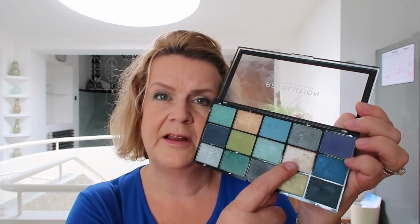I think I've got a mixture of these two on my eyelid, and then I've got this one here in my outer corner and underneath my eye. And again, I feel like blues and greens are very suited to my colouring. I really like them. So yeah, that's another one that I reach for a lot.